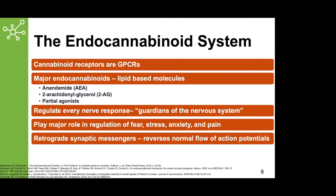Now, let's talk about the endocannabinoid system just really quickly. So cannabinoid receptors are G protein coupled receptors, and they're the most abundant G protein coupled receptor in the brain. We have our major endocannabinoids, which are lipid-based molecules derived from arachidonic acid. Anandamide and 2-AG both act as partial agonists at cannabinoid receptors, and they play a major role in regulating or modulating every nerve response. And this is why these are known as the guardians of the nervous system.